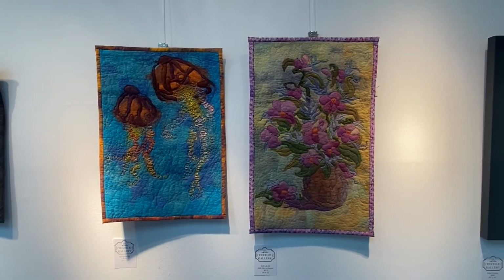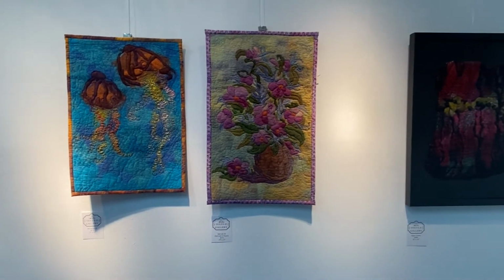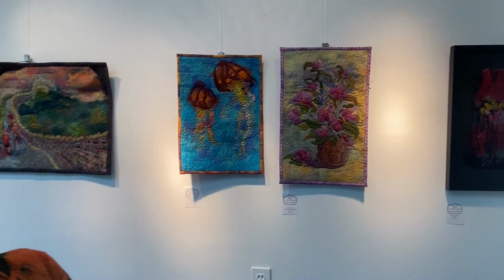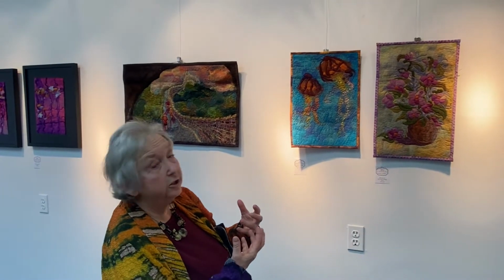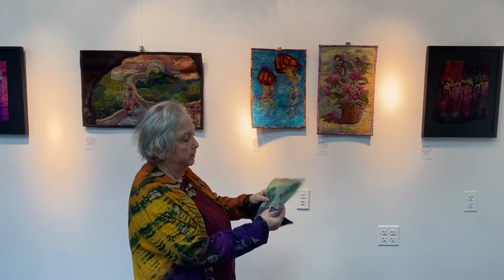The wool is laid out. And what I would do with this is partially felt the background and then add the flowers. I see. Then complete the felting. I also like to stitch on the felted piece because I think it gives it definition and it gives it dimension. Certainly.